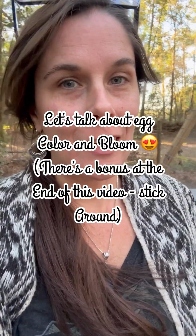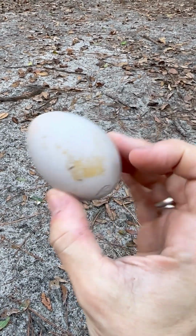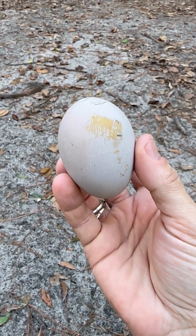Know that there are actually only two egg colors, and those are blue and white. All of the various shades of egg colors that we see, from pinks to browns to grays to creams, it's basically an overlay laid on top of the blue or the white egg. And upon closer inspection, we can see right here where the bloom has been scraped off, that is a beautiful olive egg underneath.